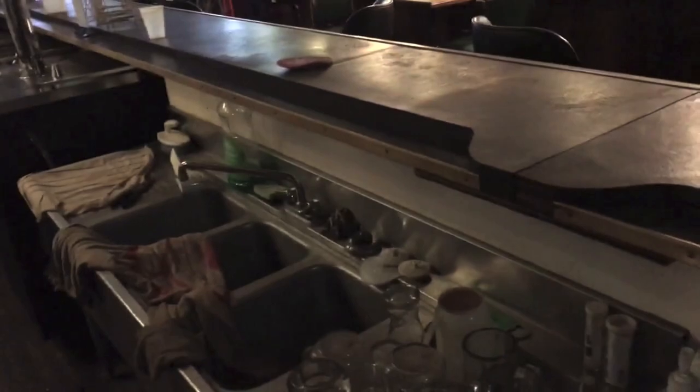Okay. We're back here by the display cases again. All right. So we're back behind the actual bar right now. And now that you get a little more light, you can see the original hardwood floors are here.